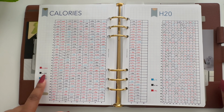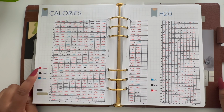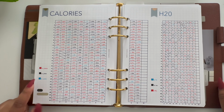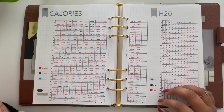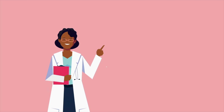For me, black is my target, so the more black I see on this chart, the better. Red is if I ate too many calories. As you can see, red has pretty much dominated my year so far. Blue is if I eat too few calories, which for me is less than 1,200. I think it's fine to have some blue on here, especially if you're fasting or something, but just make sure that you're not consistently eating too few calories unless you've talked it through with your doctor or dietitian.